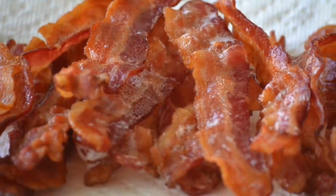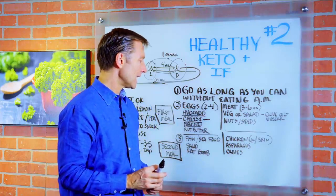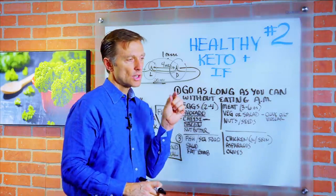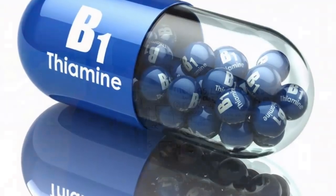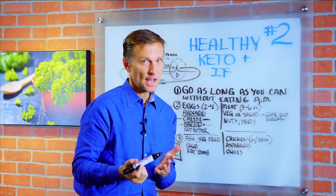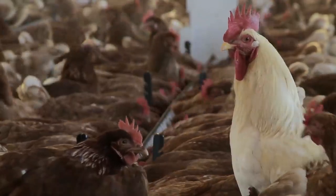Okay, so then we have bacon. Some people don't want to do bacon. That's totally fine. I like bacon. I do bacon from the farmer's market. If you're going to go to the health food store, get the nitrate-free organic bacon with sugars less than 1 gram. Bacon, by the way, and pork has high levels of vitamin B1. And for those people that are saying bacon is unhealthy, yet they're consuming chicken, I would beg to differ, because chicken is really disgusting unless you're getting it, again, from the farmer's market.